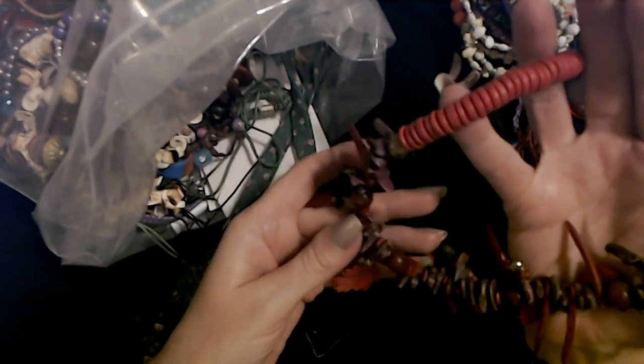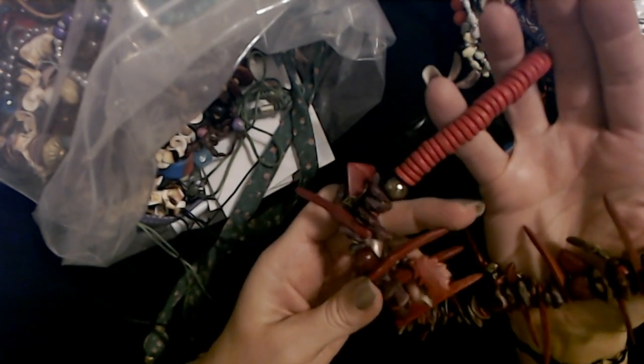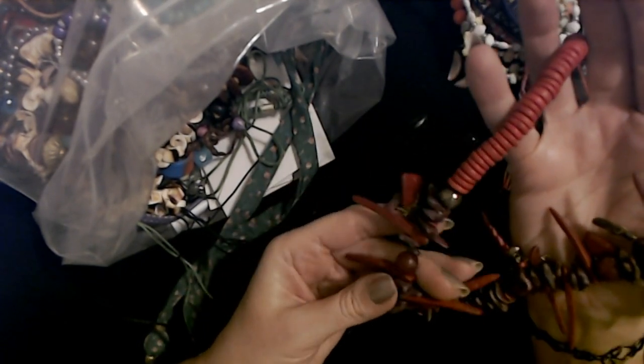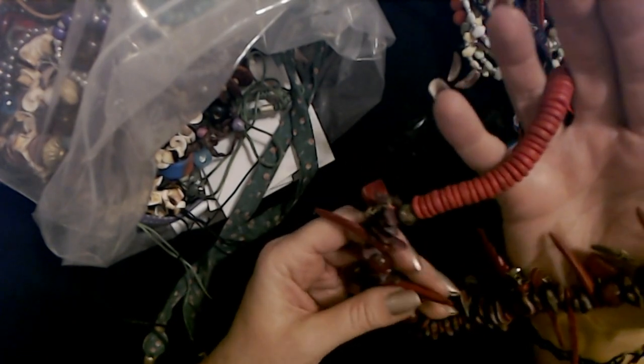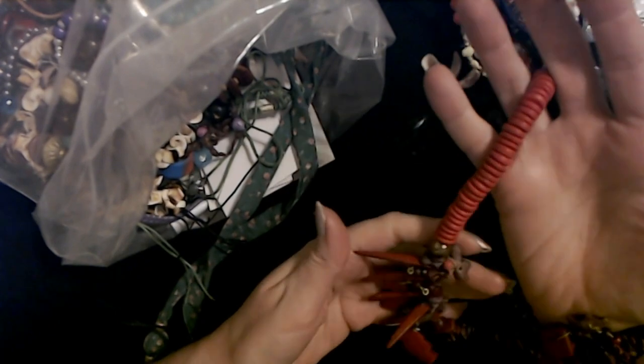But see, you'd be constantly trying to keep these little things from poking you. Isn't that the way? Don't we spend a lot of time trying not to get poked? Just, you know what? Lay it down. Calm yourself. Settle down. It's neat though. With the right outfit, this would look really good.